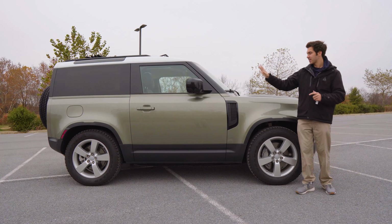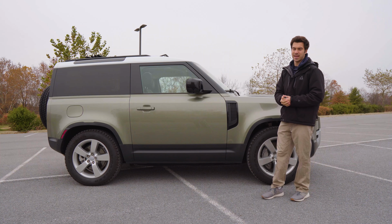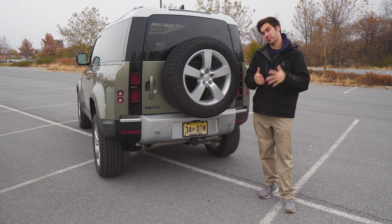The mirrors aren't anything special, nice and square. They're really large, which gives you a nice view. Of course, they have your warning in it for your blind spot monitor. And now you all join me at the rear of the vehicle.